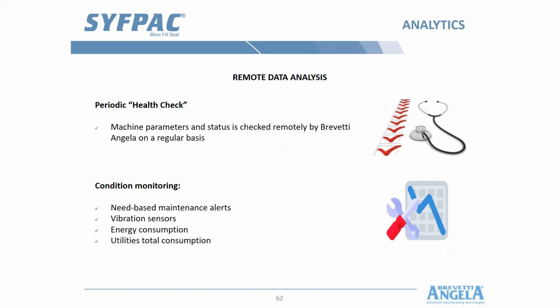We have also deployed in the machine a condition monitoring, not only based on time-based maintenance, but we are using need-based maintenance alerts. To do that, we are using vibration sensors and monitoring the energy consumption and utilities consumption. That means that when we have some problem in the machine, we are aware of it because we are measuring it and we are taking some action even before the damage can happen and stop your production, okay, to increase the availability of the machine.